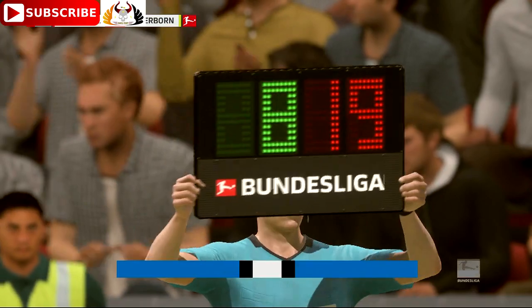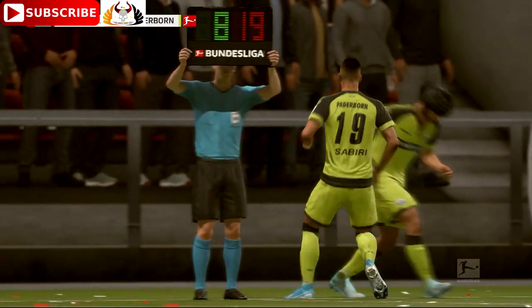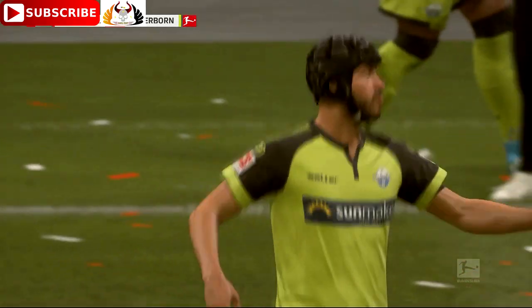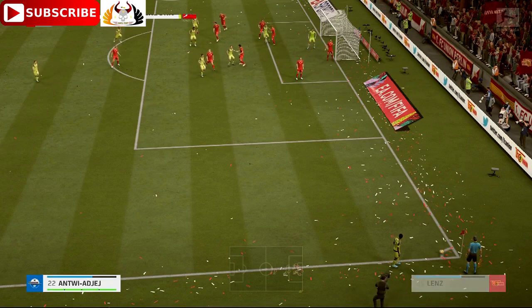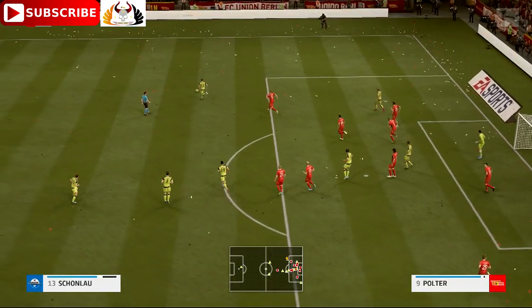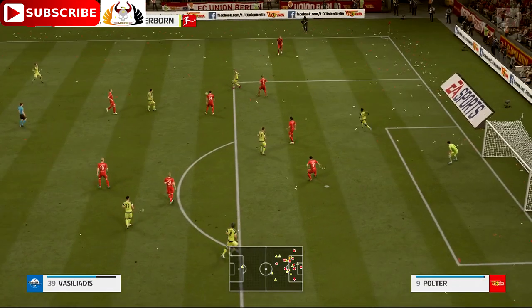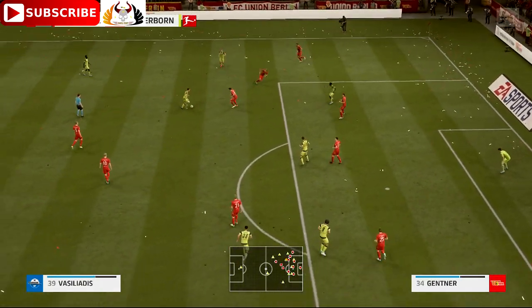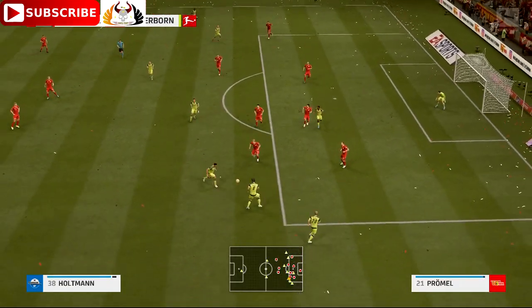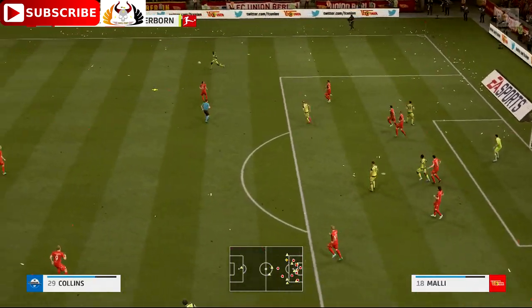Well, they've been getting the substitute ready and now they will make the personnel change. And firing it into the area. Well, the clearance half-hearted. This looks promising. Sabini. Possession and patience, the watchwords. Attending to his defensive chores.